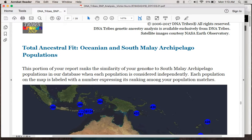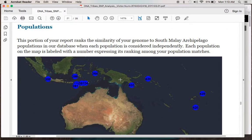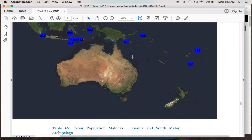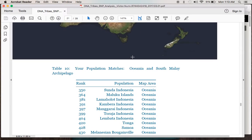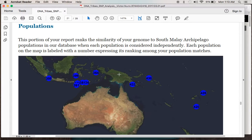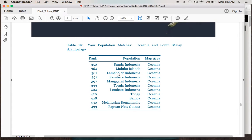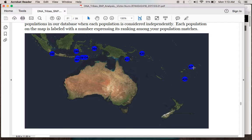And then this portion of your report ranks the similarity of your genome to South Malay. I'm not even going to try to pronounce that. Archipelago populations in our database. When each population is considered independently, each population on the map is labeled with a number expressing its rankings among your population matches. So these are all pretty far away. Indonesia and Canberra. Wow. Tonga. Wow, Samoa.